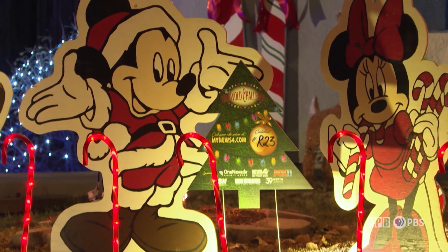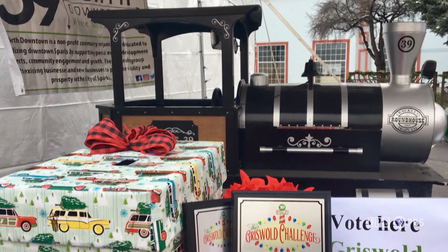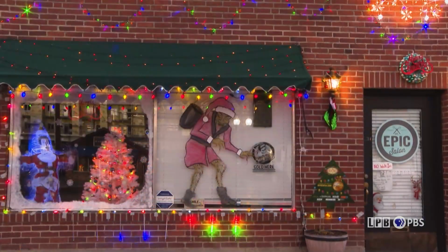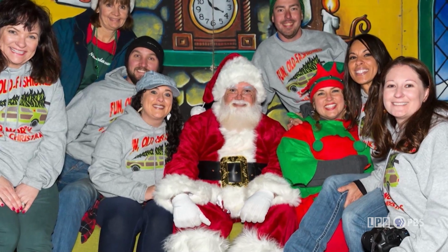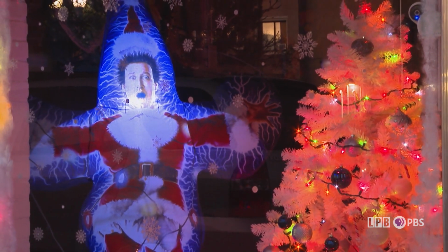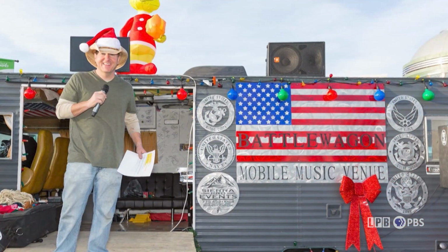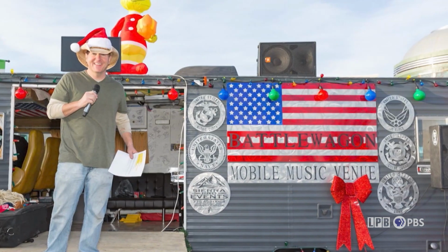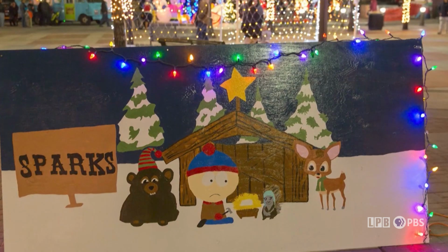The Griswold Challenge started as a part of the 39 North Pole Village. We created this challenge to bring the community together, both businesses and families, to have a little stake in the game of the North Pole Village. It's all based on the infamous Mr. Clark Griswold, who overly decorated his home, and we just wanted to pay homage to him in our 39 North Pole event. Unfortunately, the pandemic has stopped that.